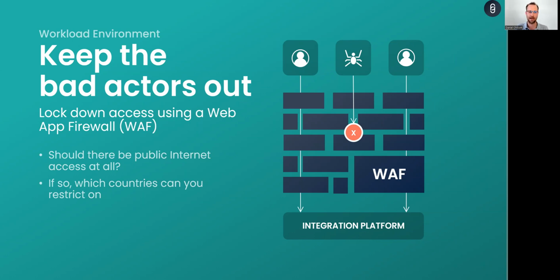Check with your vendor exactly how they handle that firewalling. Is it a multi-tenant web app firewall? Is it set up for you specifically? And do you have flexibility around policies that you can apply around that? So is there a rate limiting policy that will help offset potential denial of service attacks?